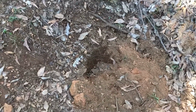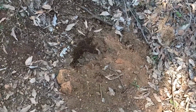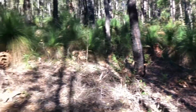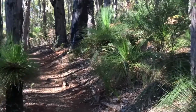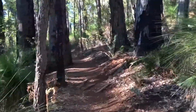It is now a national park. You used to be able to walk your dogs around here, but now that it's become a national park, no more dogs. If it's a cat and it's in here, I hope someone shoots it, because cats will eat our native animals and also the birds that are in the forest here. Anyway, we'll keep on walking.